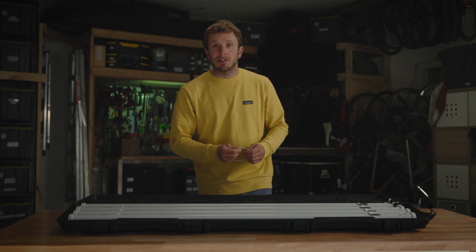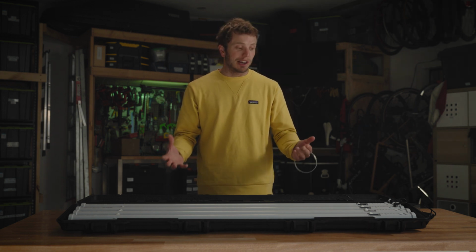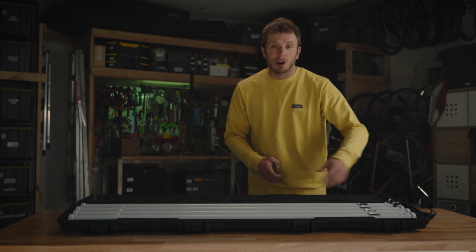Another great feature about these guys is the battery life. I've honestly not had to even plug these in on set. Most of the time I'll leave this charger at home. I'm gonna get there and my tubes are gonna be fully charged.